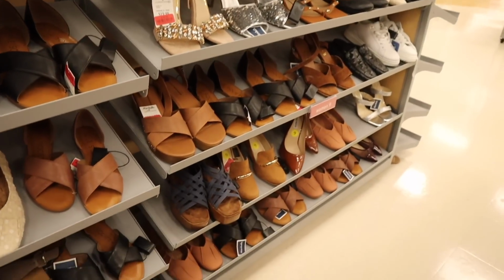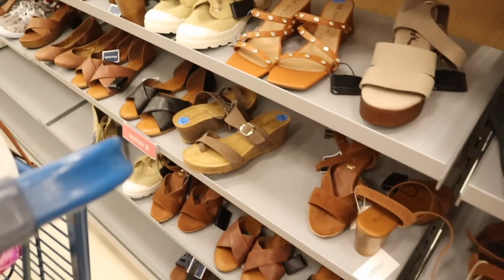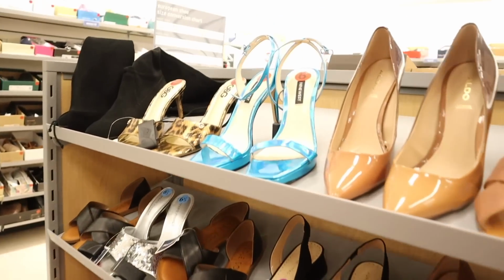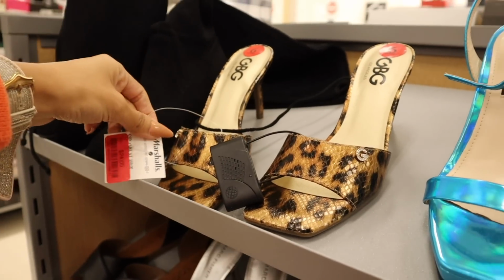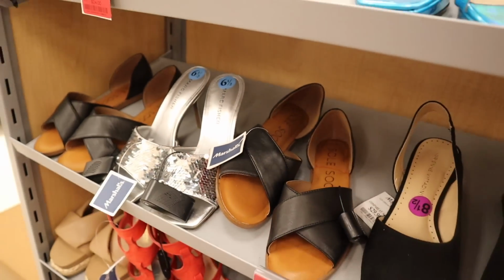So first stop is the clearance section. So I'm very curious to see if I can find any yellow tags. Sometimes you will find a few here and there, so we will see what ends up happening. But look at these iridescent Nine West heels, how stunning. This one is now $15 and the Guess ones are gorgeous too, priced at $25. We always see the Marc Fisher ones priced at $32.